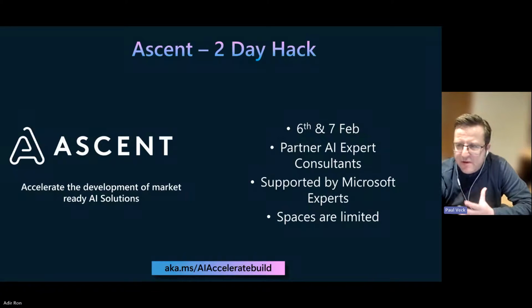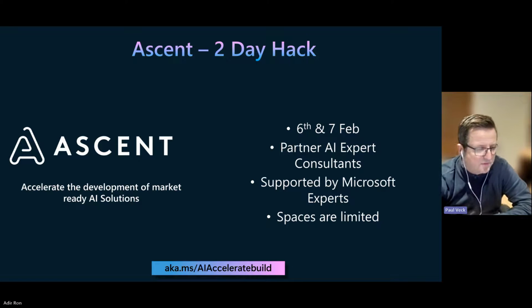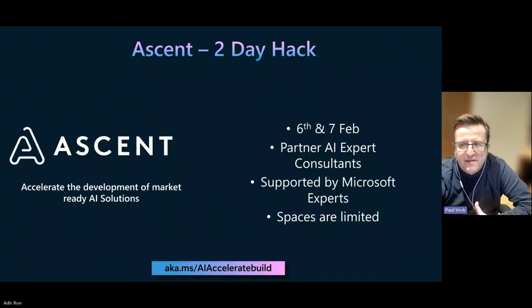So you'll hear a 3-hour session today on how you can go about building your generative AI solution. Hopefully that will give you a really good grounding and you'll be able to crack on and do that. But we also have lots of other events and hacks to help you do this. On the screen, you can see a 2-day partner-led hack. This is supported by Microsoft as well, but actually driven by Ascent, one of our AI expert partners here in the UK. And you can go to aka.ms/AI Accelerate Build, bit of a mouthful, but down the bottom there. And that has all of our curated resources like these hacks, but also other first-party, third-party events to help you build as well. Next slide, please.